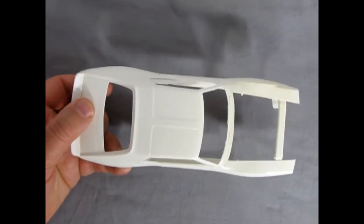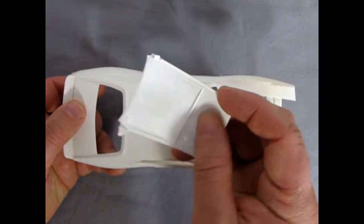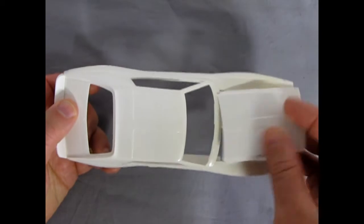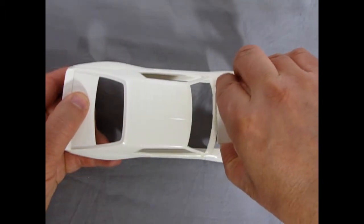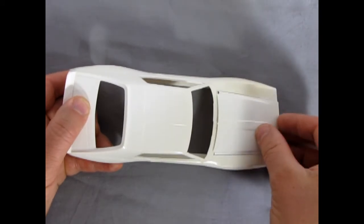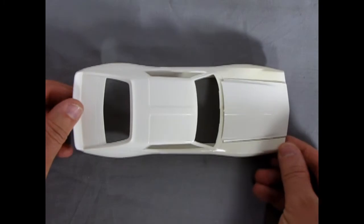Very nicely done. As for our hood here, a little bit of detail underneath, a couple of mold marks to scrape out on the hood, but this nicely will go in place just like so. And we'll sit down nice once we get rid of that little cross brace in there.